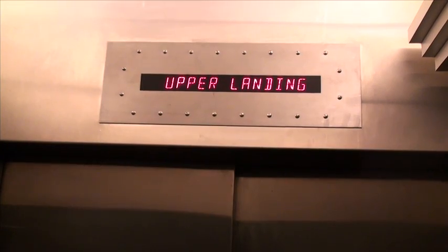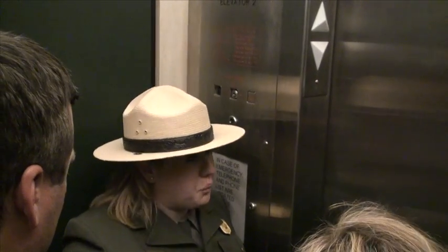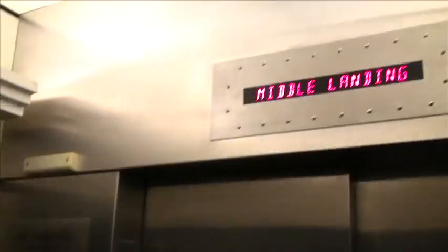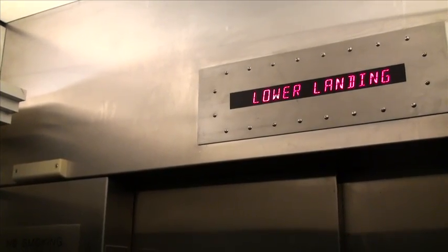So we're going down 200 feet right now, so about a 20-story building. We're getting in there in about 20 seconds worth of time, so we're moving pretty fast. Fastest elevator in South Dakota. I don't think it takes much to achieve that goal.